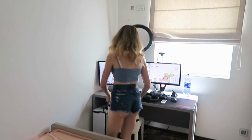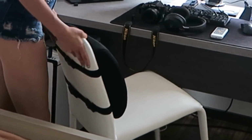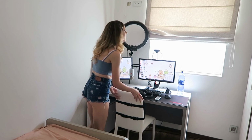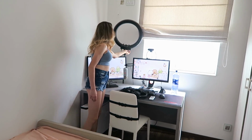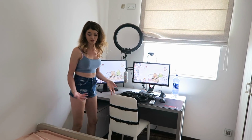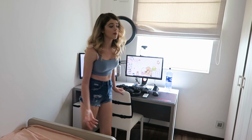Then we have my wonderful desk chair, which is very expensive, and I don't think you guys want to know the price. But yeah, this is my streaming area. I have my ring light set up, everything like this. So I guess people just come in here once I finish streaming at night and they would just sleep here, and it's just basically a spare room.